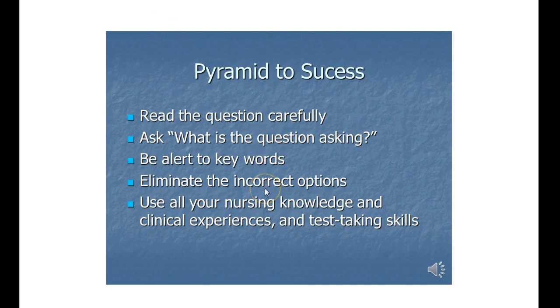Use your nursing knowledge, clinical experiences, and test-taking strategies. And what I just want to point out here is if you work in a hospital setting, I would suggest not using, oh, they do that at the hospital, because it needs to be evidence-based, and sometimes we do know bad habits can be picked up. So make sure it is from your textbook and is evidence-based.